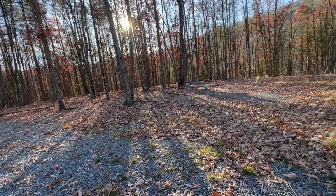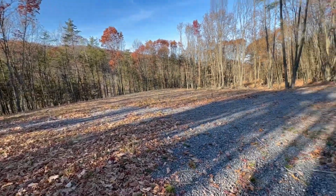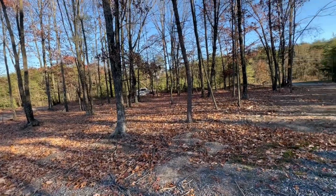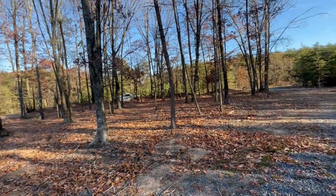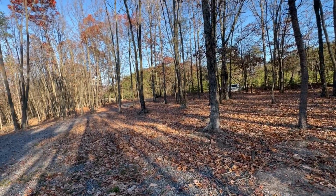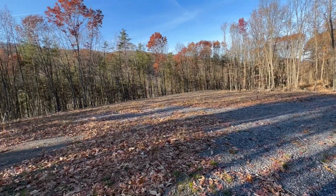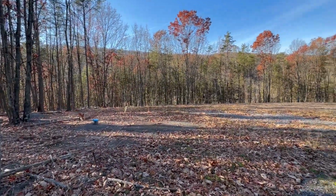But yeah, you could pull a camper right in here, start enjoying this lot right now. And like I said, probably about another $16K, this lot's fully functional. So you might as well just say roughly the sticker price on this lot's $125,000. So for $140,000, you can have a fully functional lot with all the utilities ready to go.